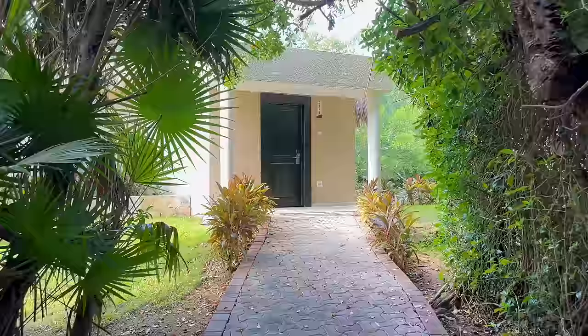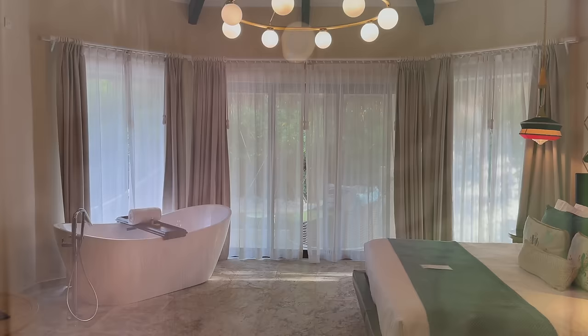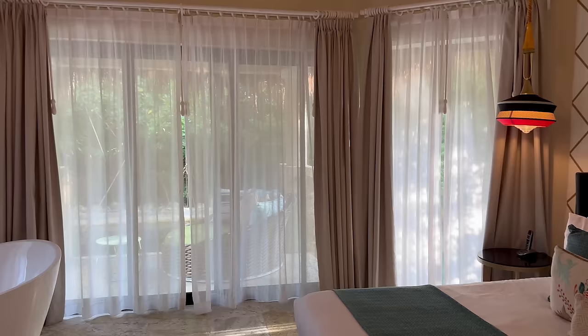I booked what they referred to as a romance bungalow. Among all the hotels that I was staying at on this trip, this simply seemed like the most unique room, and well, unique it certainly was. You walk in through the bar area into a round bedroom with your bathtub and table and chairs.